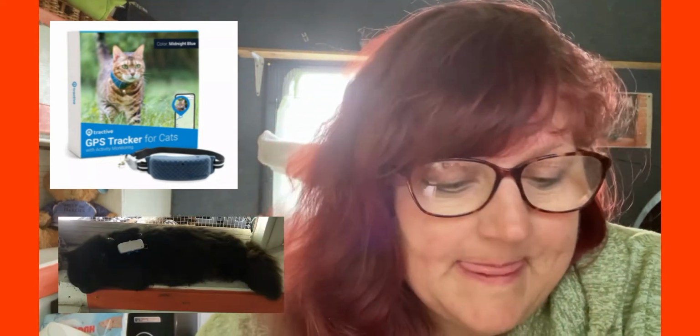Hi, so today I'm going to be doing a review on Tractive, the GPS collars for your dog or your cat or pets or people. I've recently put a tracker on my feral cat. Sadly he's passed now, but he used to run free.